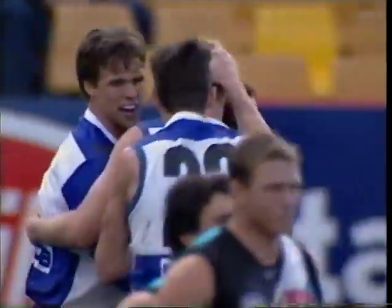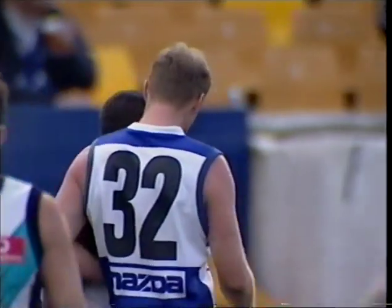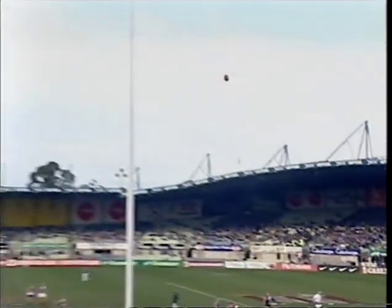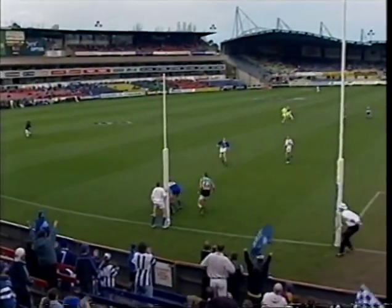You really got to admire the way Digby Morrell goes about his work. I mean, he only knows one way. He works extremely hard, not only offensively and taking marks like he just did then, but he works exceptionally hard when he hasn't got the hands on the footy. He'll run, he'll chase, he'll tackle, he'll do all those discipline things.